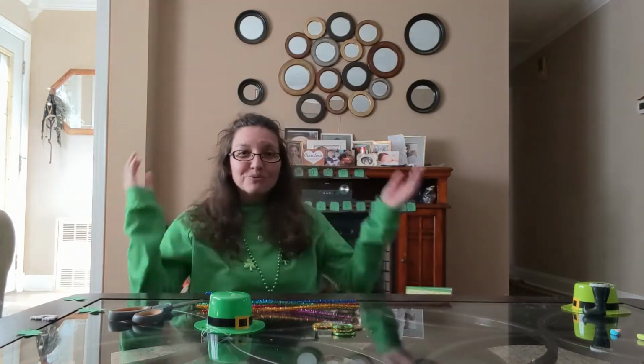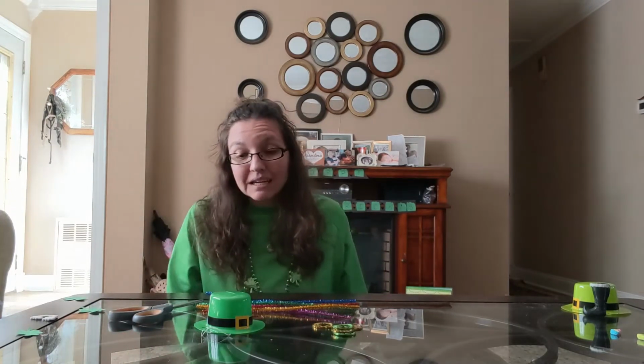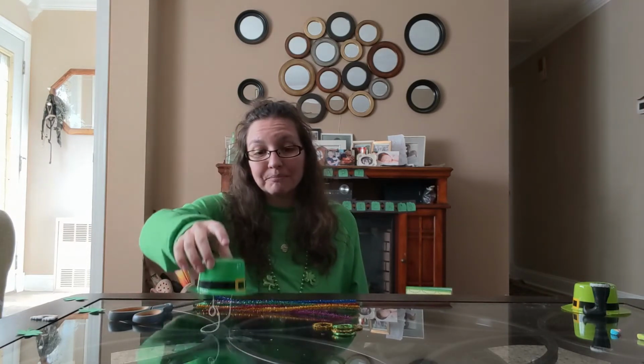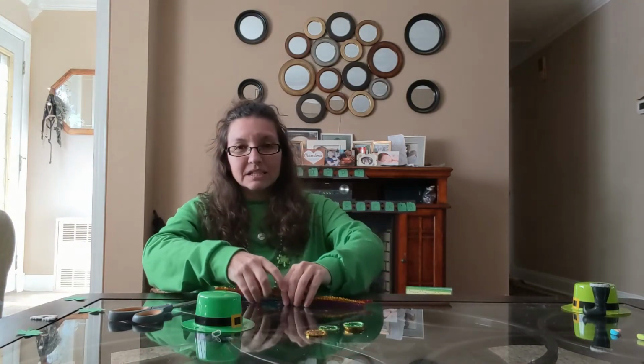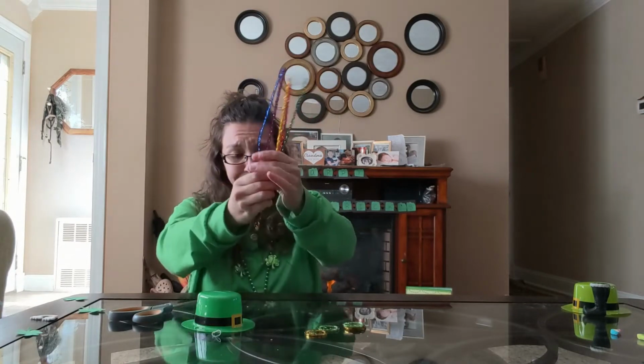Whew! Wasn't that fun? I am so pumped and I'm ready to build this leprechaun trap so I can catch a leprechaun today. So, in your little leprechaun trap bag, you're going to have a little leprechaun hat, some coins, gold and green, and these sparkly rainbow colored pipe cleaners.